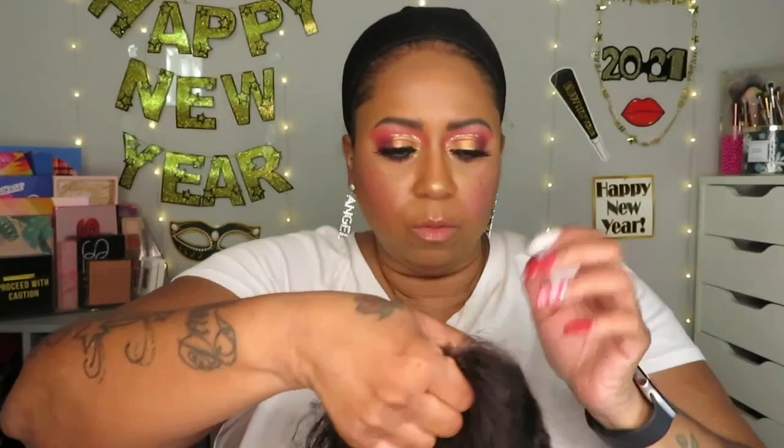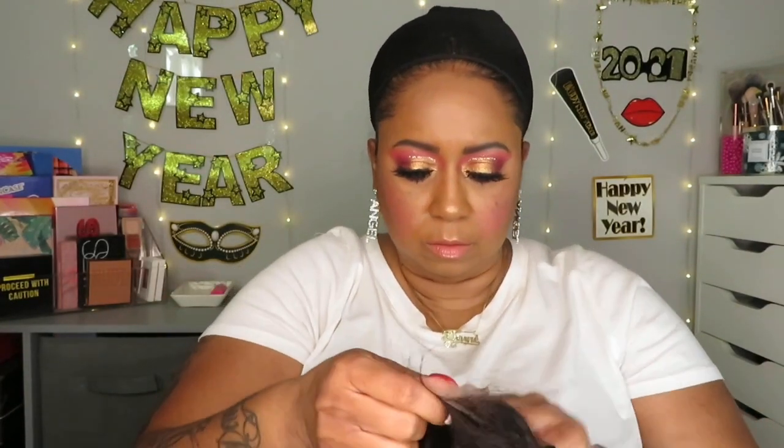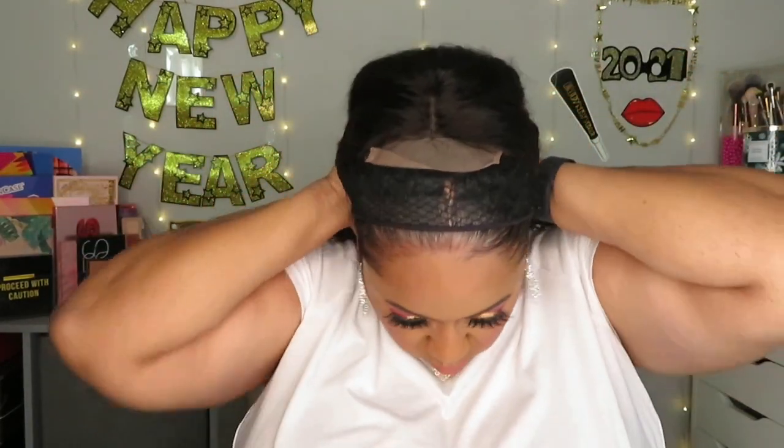Now I'm gonna go ahead and put this on and take a look here. But see, I want to put it on. I want to just cut it. The only reason I don't cut it first is because I don't know if I want these. I don't think so. I don't want baby hairs. I don't think you need them, right? Let me go ahead and put it on. Y'all know this is a channel that's not wig.